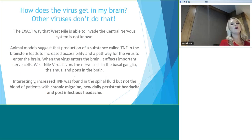The exact way that West Nile is able to invade the nervous system is not really known, but the researchers that have done research on animals think that a substance called tumor necrosis factor in the brainstem can make the brain more permeable to the virus, and when the virus enters the brain, it doesn't just sit there, it affects the most important nerve cells found in the basal ganglia, the thalamus, and the pons. Increased tumor necrosis factor was found in the spinal fluid, but not the blood of patients with chronic migraine, new daily persistent headache, and people that had had a viral infection.